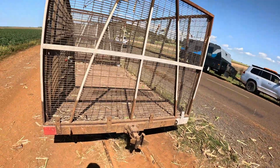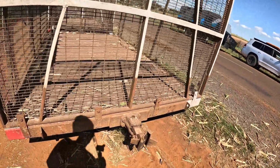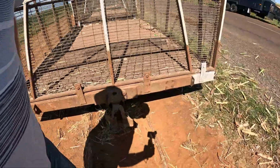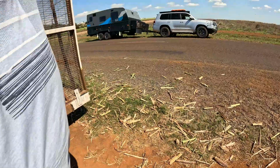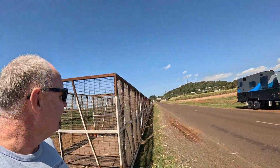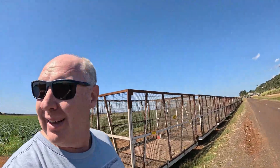So they've got these little knuckles on them, where they lock into each other. But have a look how close this track is. Look at my feet. 2 feet. Wow. I like it.